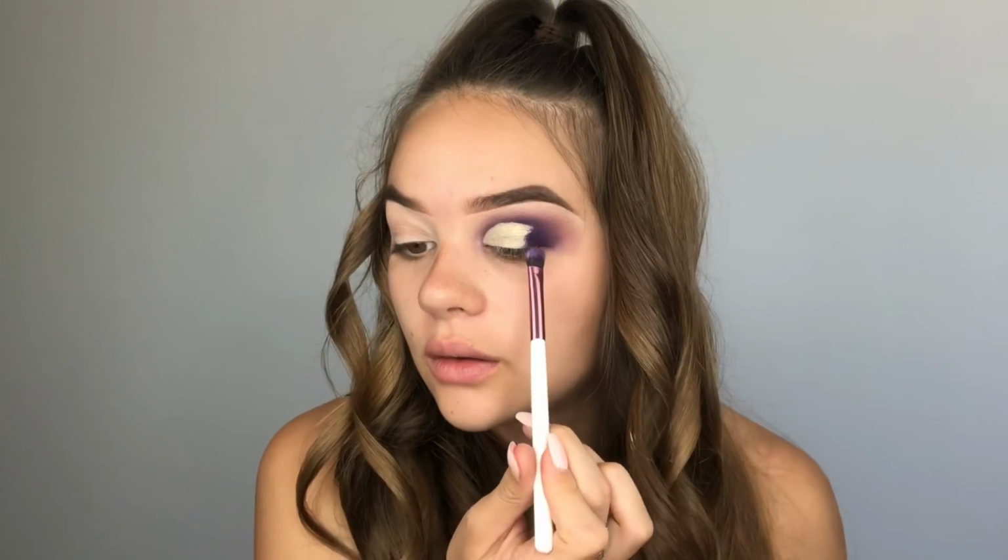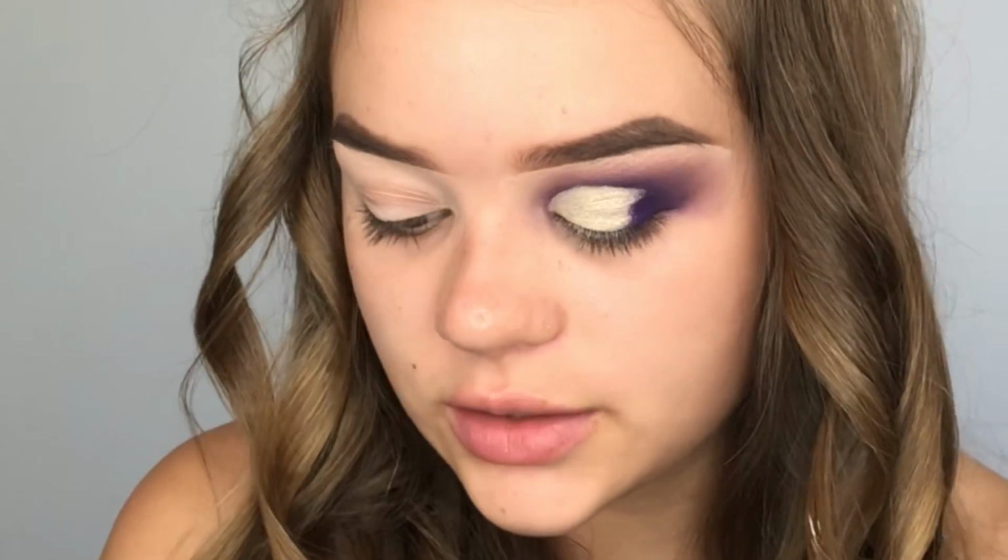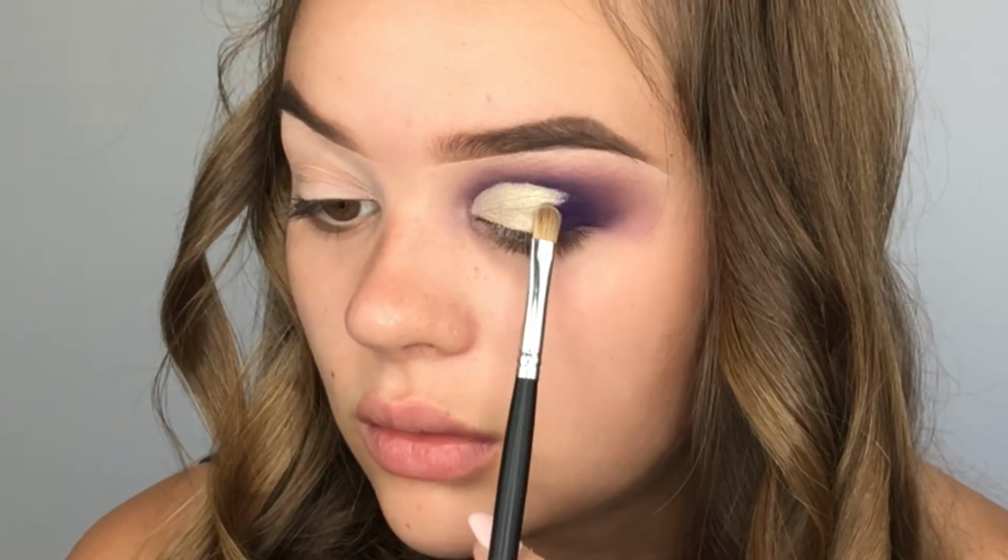I'm going back in with my BH Cosmetics brush. I'm going to dip into Area 51 and just try and blend out those edges. Just going back and forth with Interstellar and Area 51. So that is one of the eyes complete. Really quick and easy, 3 shades. Really pretty done as well.